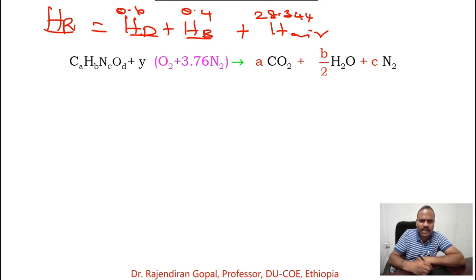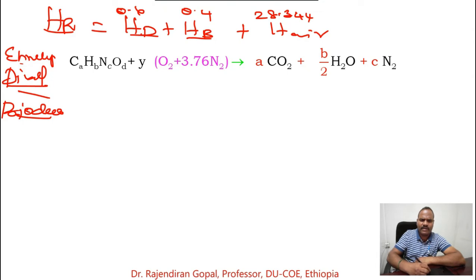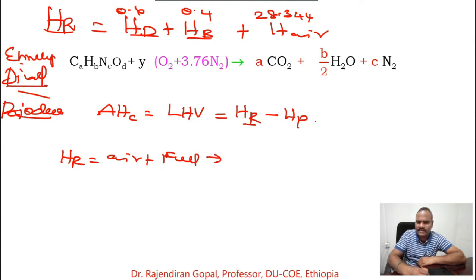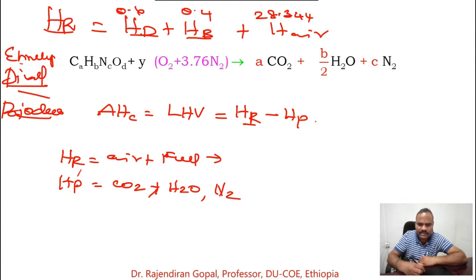So for finding out the enthalpy of combustion of diesel and biodiesel, we need to find the enthalpy of the reaction for any fuel which contains CaHbNcOd plus Y of O2 plus 3.76 N2 produces a CO2 plus b by 2 H2O plus c N2. Now this enthalpy of combustion, that is the lower heating value, is equal to the enthalpy of the reactant minus the enthalpy of the product. Here the enthalpy of the reactant is air plus fuel. In this case the enthalpy of the product is CO2, H2O, N2. So we can find that the enthalpy of the reactant is equal to the lower heating value plus the enthalpy of the product. This is equation 5.